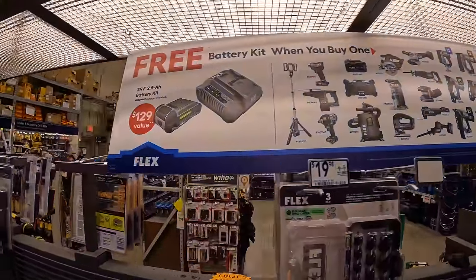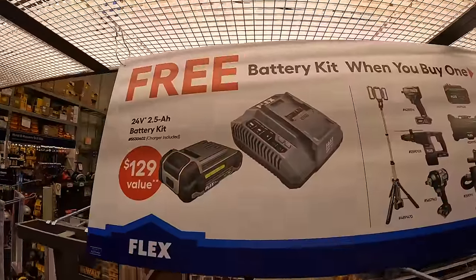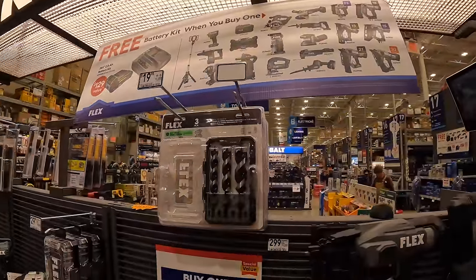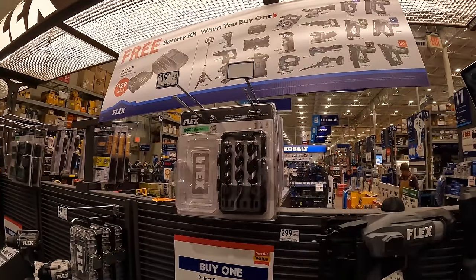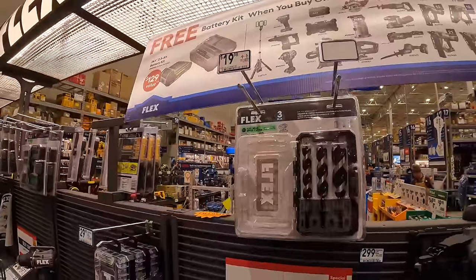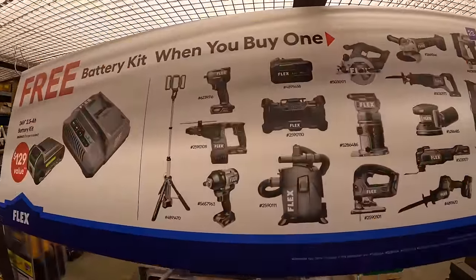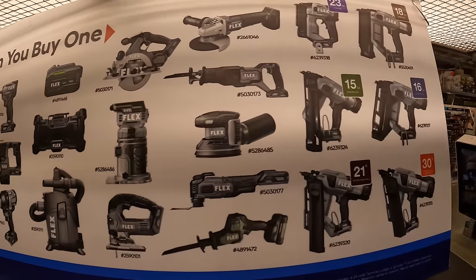They do have, buy one of these tools, you get this free 2.5 amp hour battery and a fast charger. This could be better in my opinion, but it is what it is. They do have a good selection of tools in there. This could be better. I'm not gonna lie, it could be better. So if you buy any of those tools, you get that kit for free. So that, like I said, they have a lot to select from.